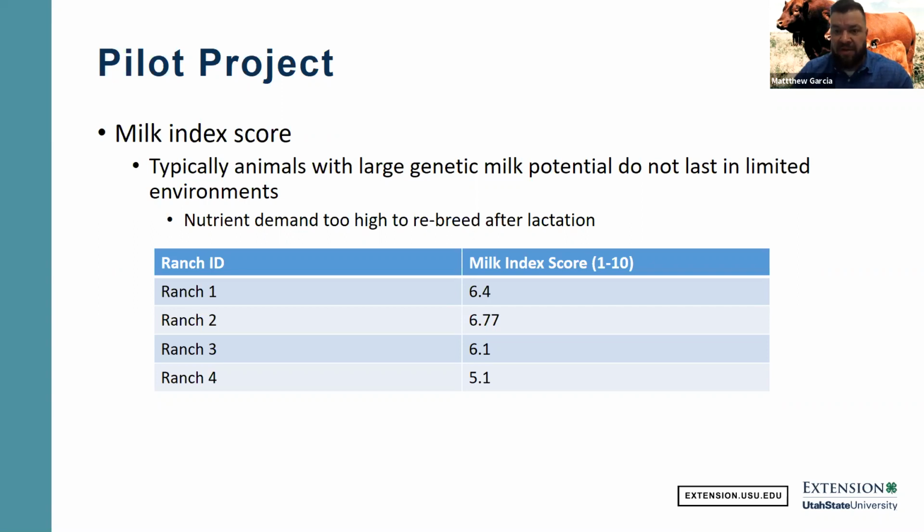Now, we've got to remember too that reproduction is a luxury. If she can't maintain herself, more than likely she's not going to rebreed. Now, there are exceptions to the rule. Like Dr. Bailey showed, there are those cows that can drop that body condition score, are extremely adaptable to that system, and will rebreed every single time. But this is something we wanted to look at.